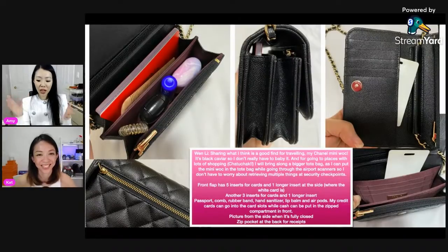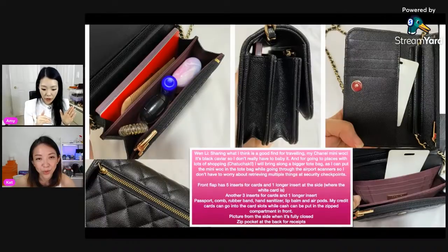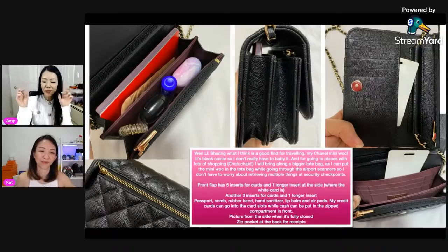So yeah, she shared with us that, if I'm going to read it, she doesn't have to baby it because it's in caviar. She can go to a ton of places with this, shopping, etc. And she will still bring her bigger tote along, while this can sit inside, or she could also wear it at the airport. 5 inserts for cards, 1 long insert on the side, 3 other inserts for cards, and 1 longer, wait, am I reading this right? Oh, the front flap and the back flap are different. So yeah, she's able to put her passport, her comb, her rubber bands, hand sanitizer, lip balm, AirPods, you name it.